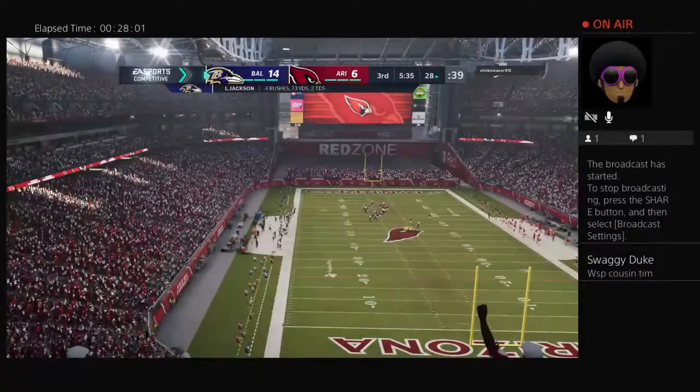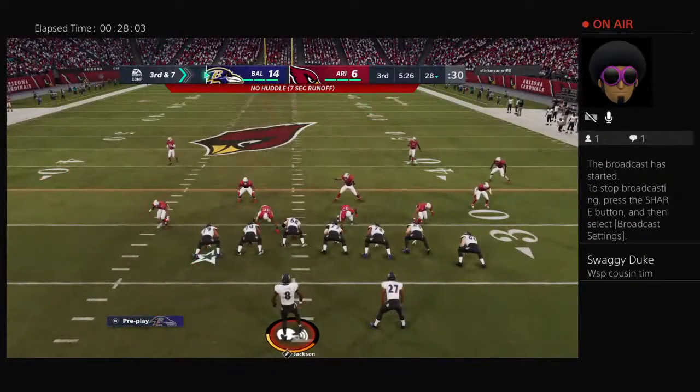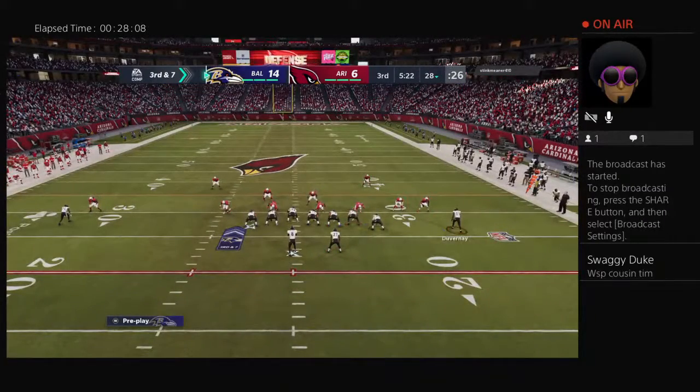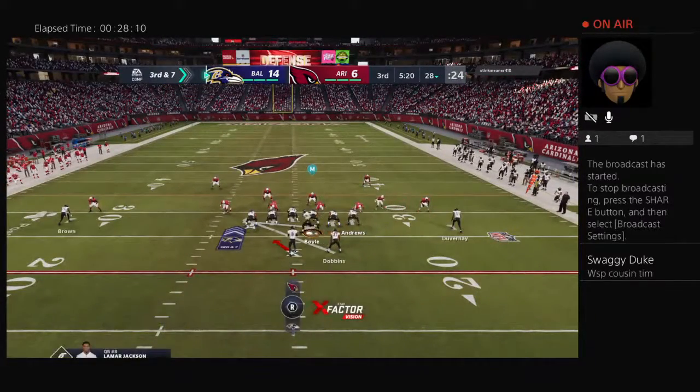And he'll be brought down here at the 28. 4 yards there on the keeper, but still going to bring up a 3rd down. And it's 3rd down.